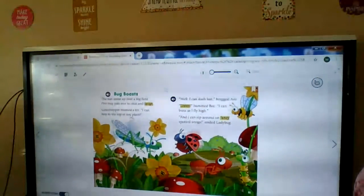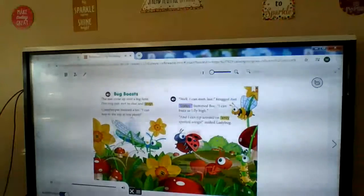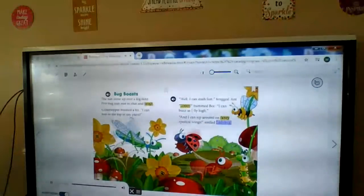Grasshopper now is bragging. Well, I can dash fast, bragged Ant. Listen, hummed Bee, I can buzz as I fly high. And I can zip around on fancy spotted wings, smiled Ladybug.